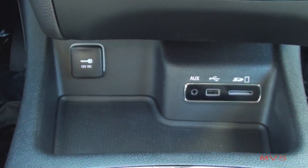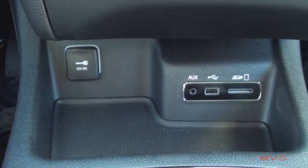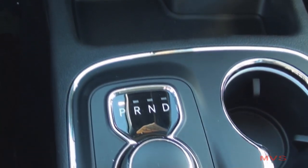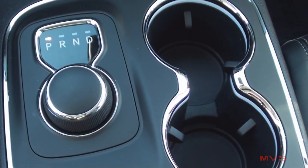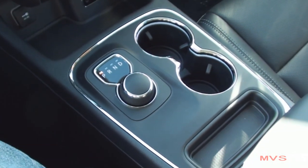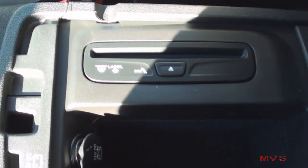The center console begins with a large storage area that includes a 12-volt power outlet, your auxiliary input jack, USB port, and SD card reader for all of your digital media devices. Shown here is the new rotary shift knob for your transmission selection. Next to it sits two cup holders with ambient lighting halos, and behind it sits a small storage pocket. The center armrest opens up to a small storage console with a 12-volt power outlet and your optional CD player placed inside.